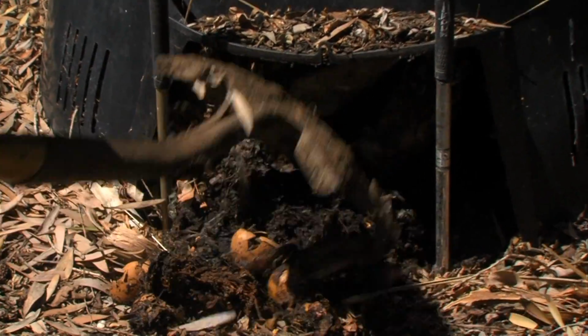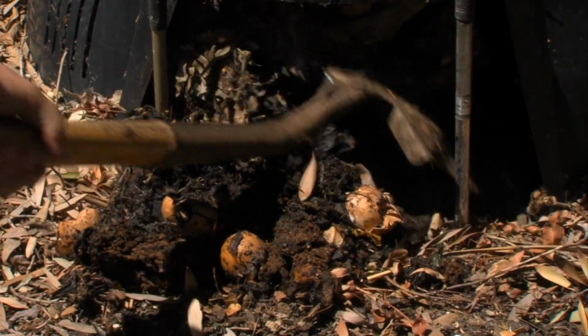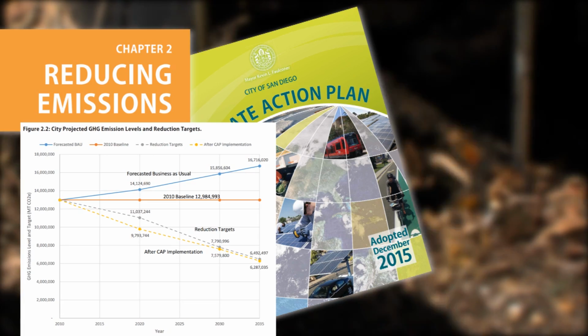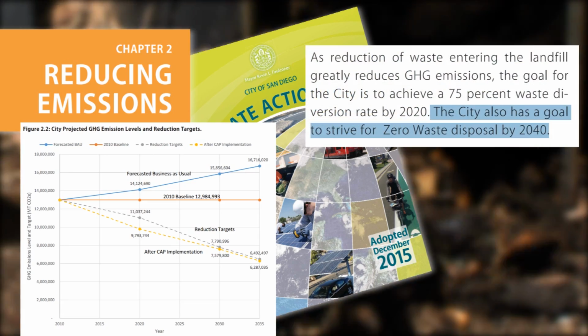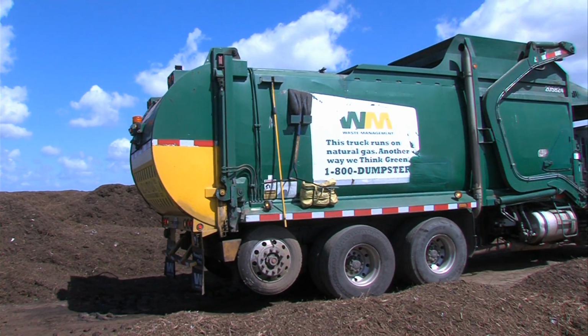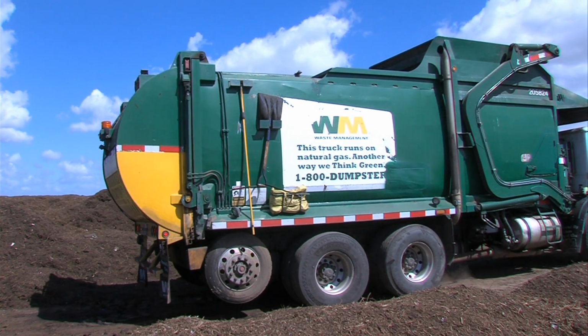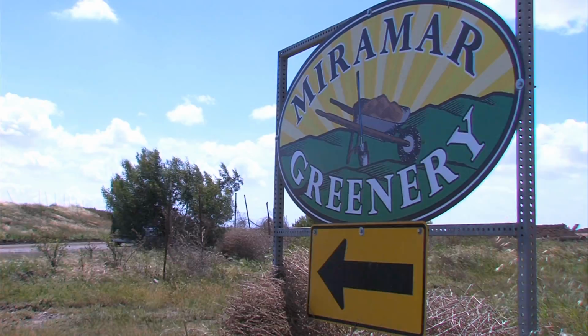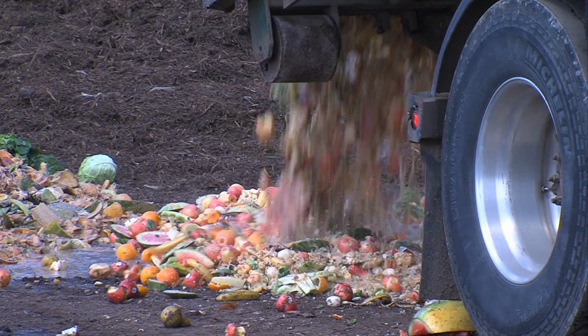This fits in with two of San Diego's most ambitious environmental goals, the Climate Action Plan to cut greenhouse gas emissions in half by 2035 and to produce zero waste by 2040. If you want to see the progress San Diego is making with composting, look no further than the greenery at the Miramar landfill.